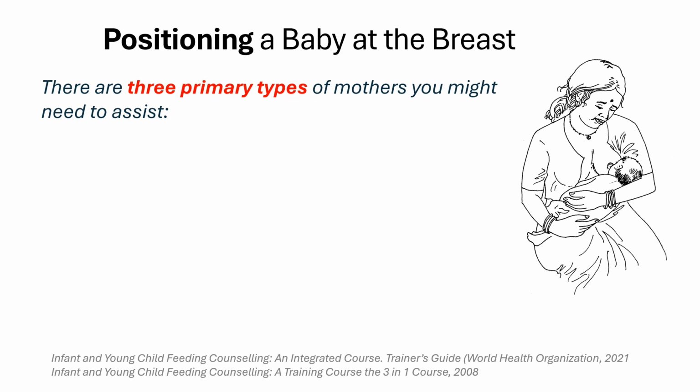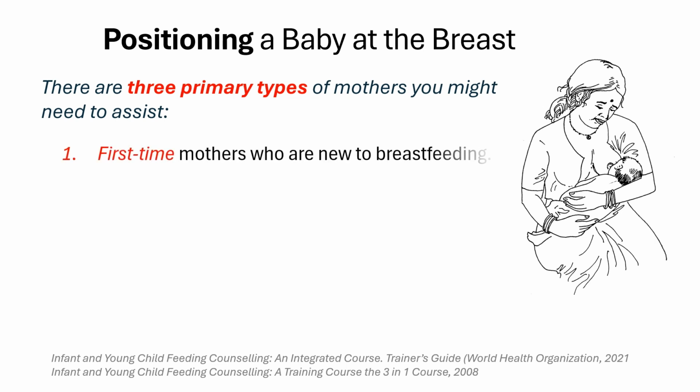One are the first-time mothers who are new to breastfeeding. They may feel overwhelmed and uncertain about the process. Providing them with guidance and support can help them establish a positive breastfeeding experience from the start. This includes teaching them about proper latching techniques, comfortable breastfeeding positions, and addressing any initial concerns or questions they may have.